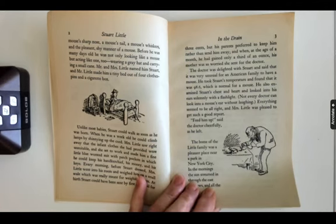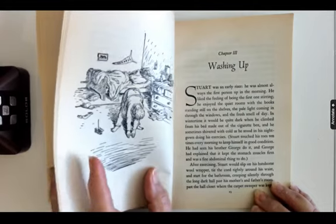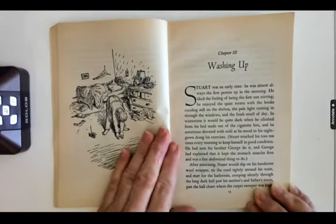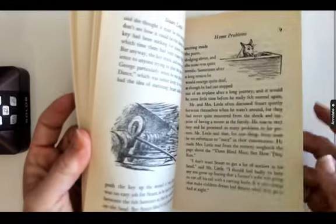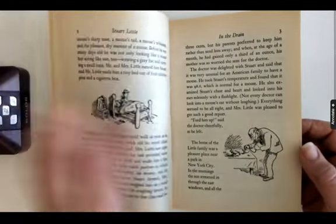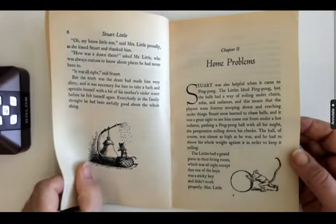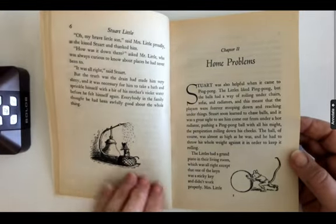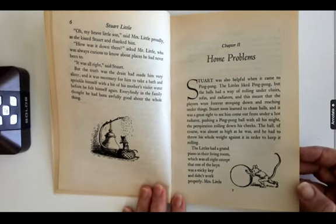And the other was violet water, and violet water was what I suspected it was. It's a cologne. So after Stuart went down the drain, he got very slimy, and he needed to use some of his mom's cologne to get off that yucky slime scent. All right, chapter 2 is Home Problems.